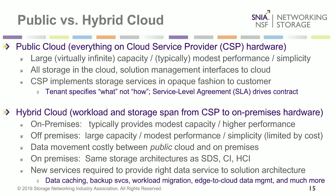So there's a great simplicity argument for going to the cloud for these sorts of workloads. And the nice thing about them is that all the storage is in the cloud. Your solution management, if you have some, is all interfacing cloud interfaces. So your favorite cloud provider provides you with a set of primitives, you utilize those primitives, and you get a bill at the end of the month. And as long as your bill is acceptable, you're a pretty happy customer.